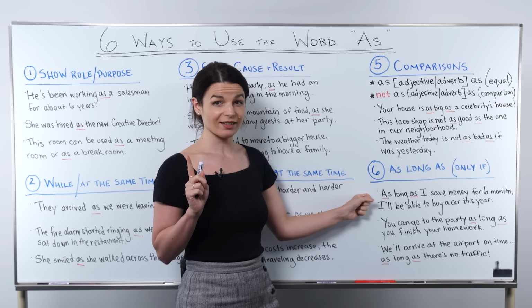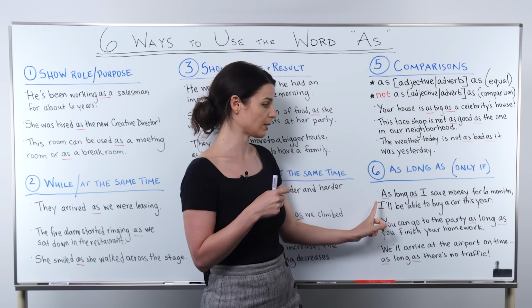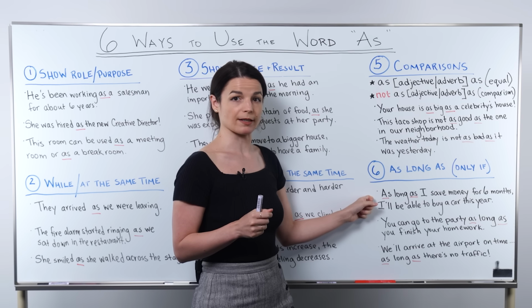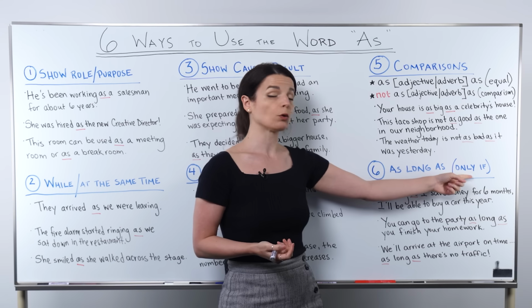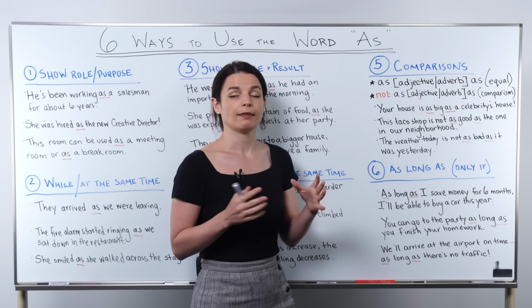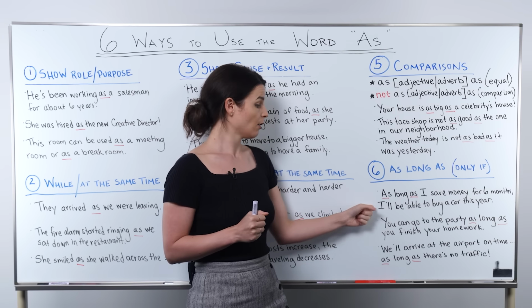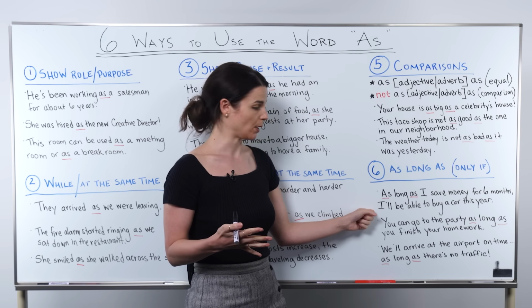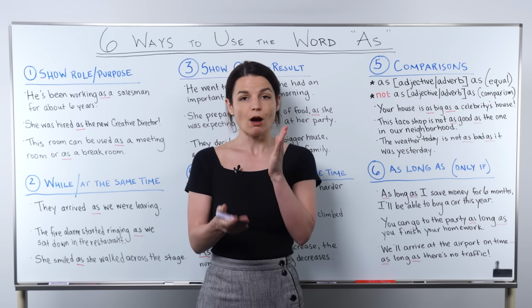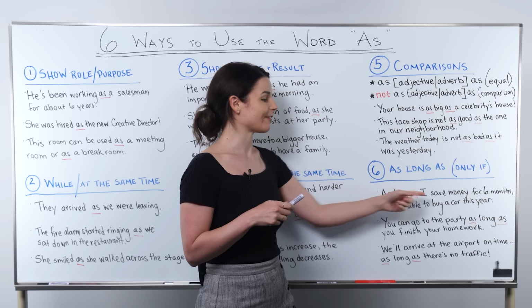First, as long as I save money for 6 months, I'll be able to buy a car this year. So what does this mean? As long as I save money for 6 months. So we can understand this as only if. Only if I save money for 6 months, I'll be able to buy a car this year. That means I must do this thing in the as long as clause in order to make this main clause possible. I'll be able to do this thing, okay? So we use as long as to mean only in this case, all right? So you'll notice this comes at the beginning of the sentence, at least if this clause is first.